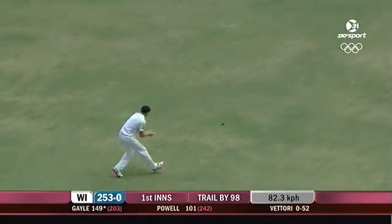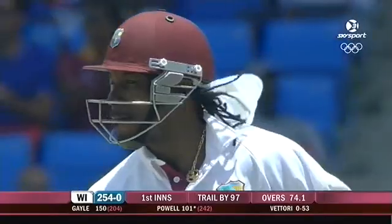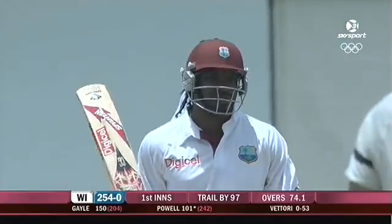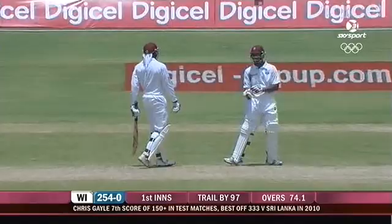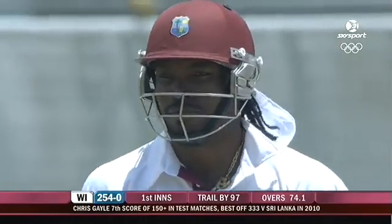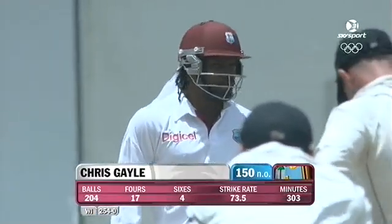The 250 is up with the partnership as well, going further and further up the ladder. That's 150 for Gayle now. Another milestone. They're coming thick and fast. We're going to get worn out with all that applause. I don't think they'll mind, particularly the bowlers. They know they have to toil quite hard.